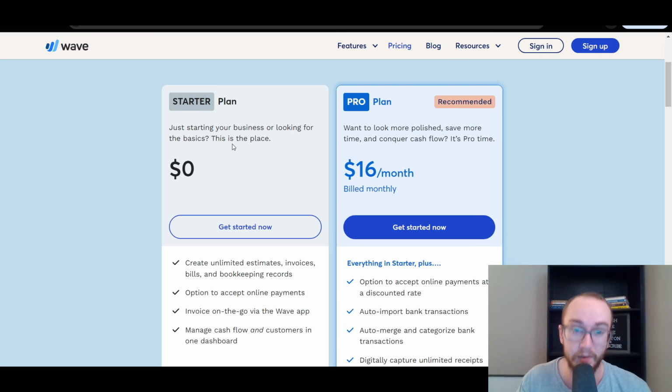But Wave is still a really solid option in order to manage your income and expenses, and tracking your business as a whole. One of the other nice things about Wave as well, that a lot of the other companies will want to charge you extra for, is if you have multiple businesses. It does make it very easy to go in and add another business within Wave, and it's not going to cost you anything more, especially on a starter plan. You can add as many businesses as you want.